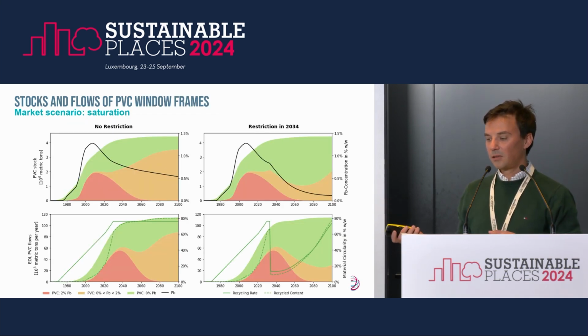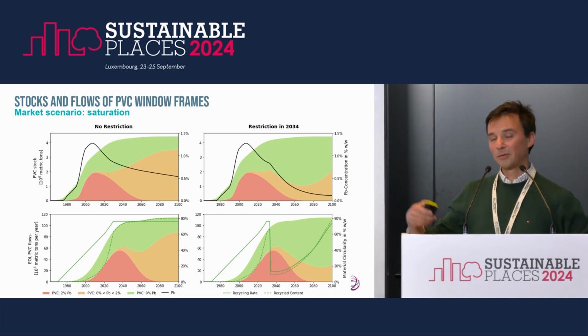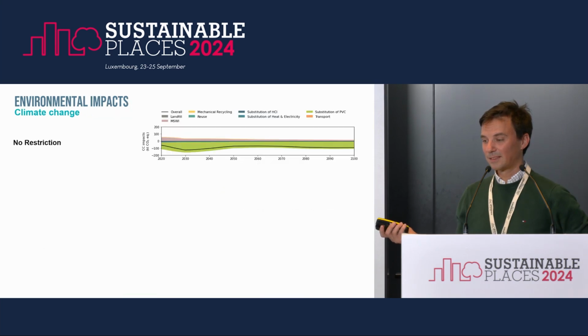So this is how the market looks like. The red part is the bad, I see there's no legend, but it's the part that's actually not eligible to recycling anymore. Orange is not recycled, but I think it's between 0.1 and 0.5%, and the green will be under 0.5% of lead, and that will be eligible to recycling. If you don't have any restriction and you keep the restriction as it is today, of course you have much more that's eligible to recycling in the future, so it's better for circularity and for climate, but of course you will reintroduce lead in PVC.